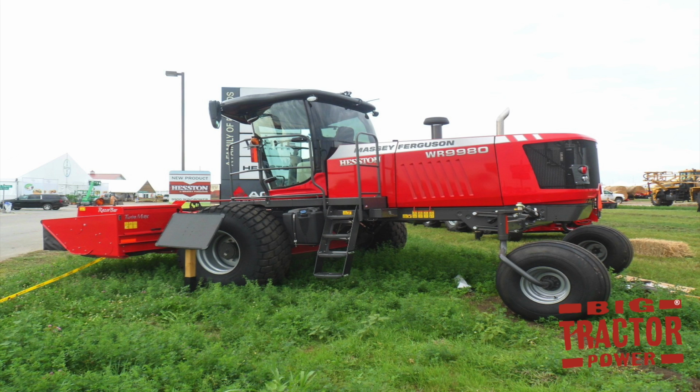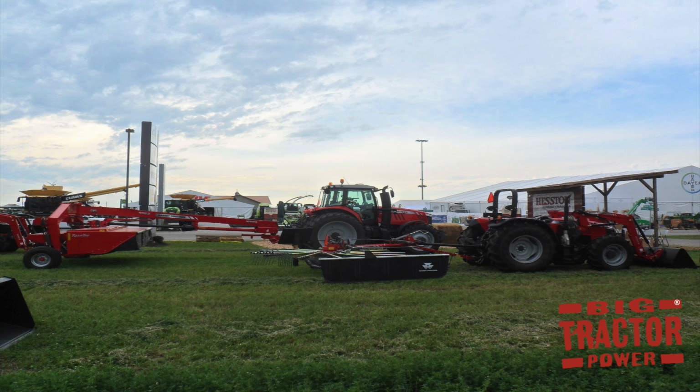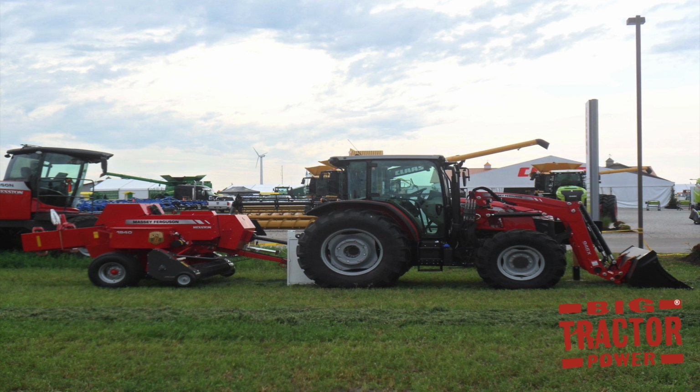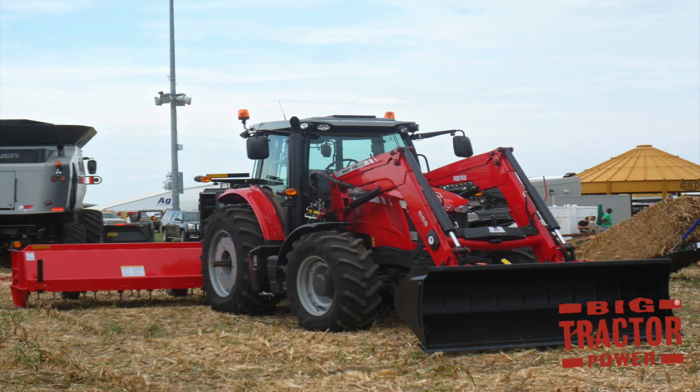There's also a new Heston WR 9980 Massey Ferguson windrower. Massey Ferguson also has a large hay display at the show with mowers and rakes, as well as a variety of Massey Ferguson utility tractors with loaders. There's also a Massey Ferguson small square baler and a Massey Ferguson by Heston round baler, along with the utility tractors.